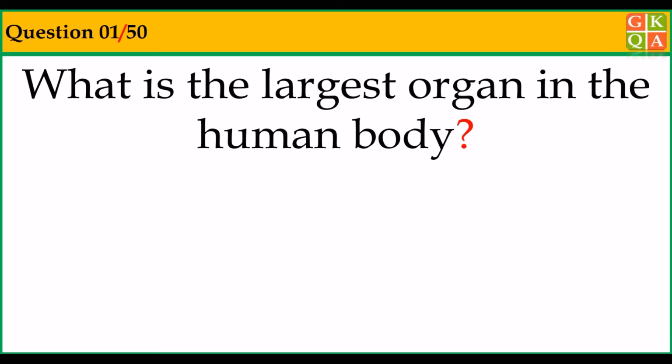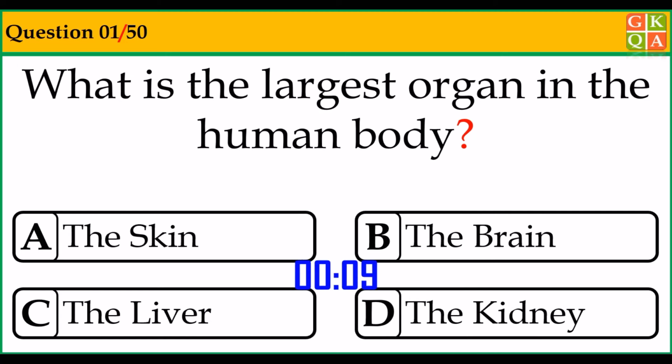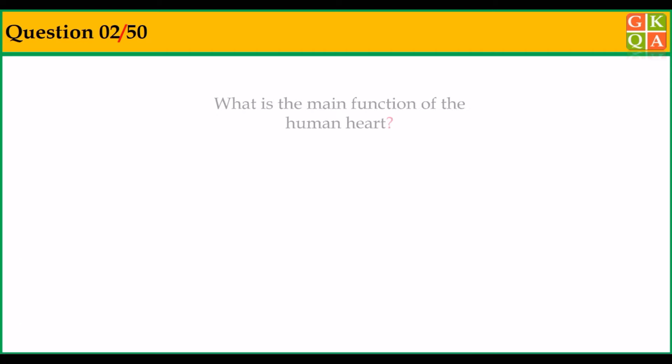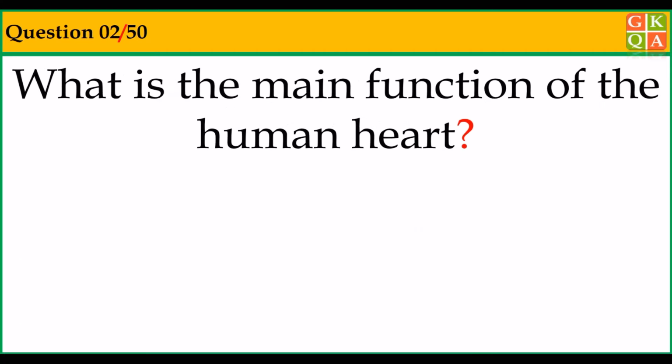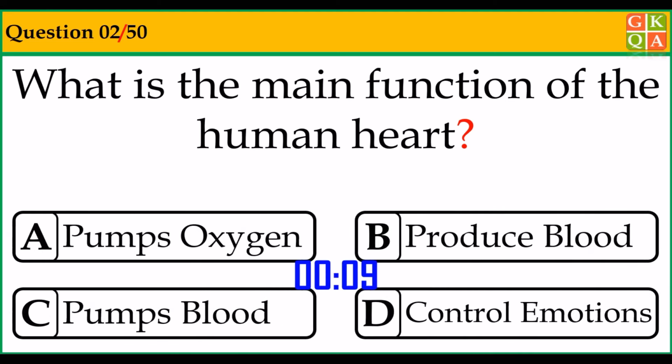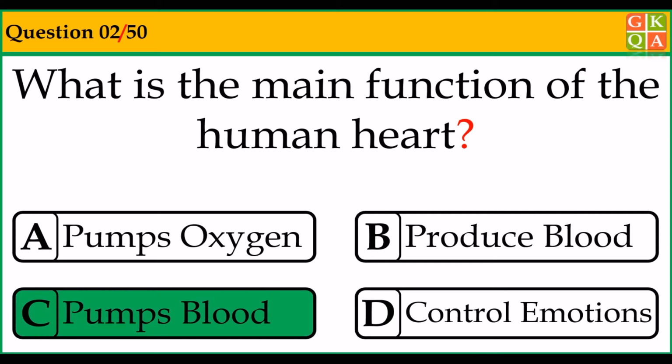What is the largest organ in the human body? Answer option A, the skin. What is the main function of the human heart? Answer option C, pumps blood.